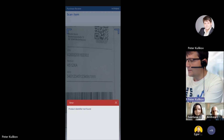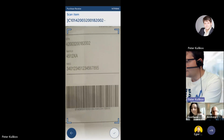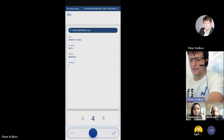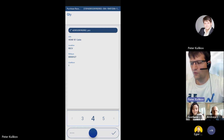Sorry, I think the background of the label was also scanned. Yeah, now everything is okay. And you may see on the top of the screen the blue line with the exact item number. And also on the bottom of the screen, you can see the quantity for receiving items, which my phone found from the barcode.